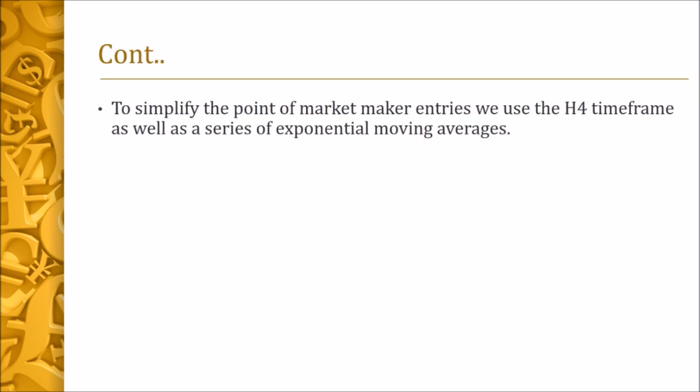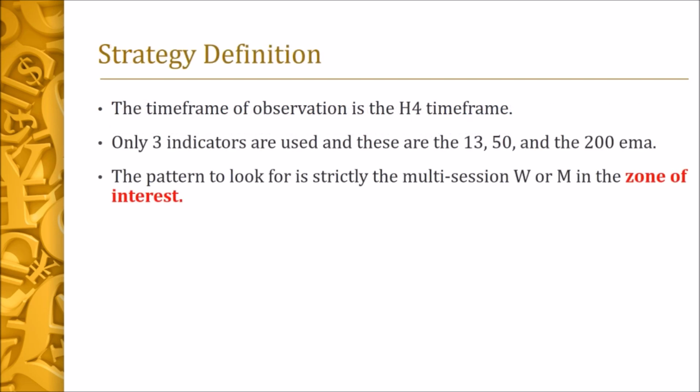To simplify the point of market makers' entries, we use the H4 time frame as well as a series of exponential moving averages. Here's the strategy definition. The time frame of observation is the H4 time frame. Only 3 indicators are used, and these are the 13, the 50 and the 200 EMA.